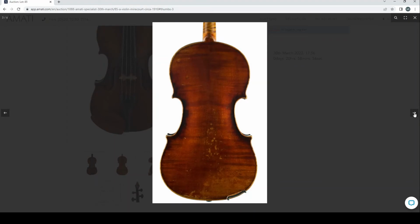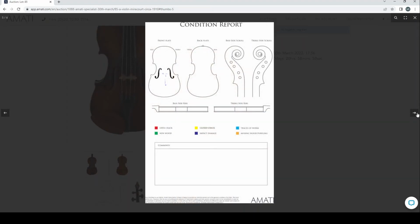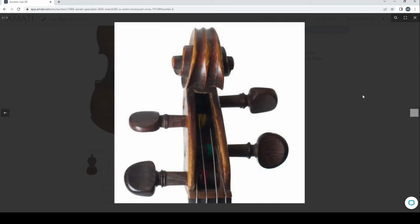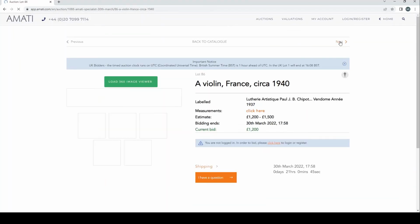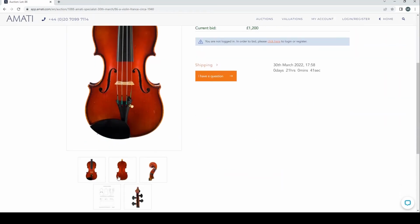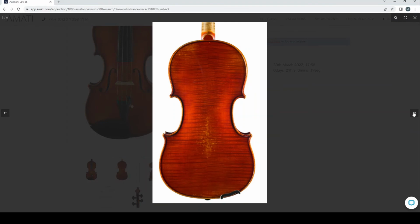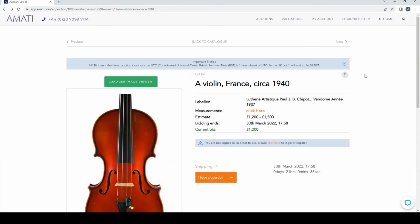Let's have a look at that. Yeah, pretty normal. What's going on? Some impact damage, I think. That's a bit bizarre. Violin, France, circa 1940. Current bid 1200. Quite a lot of kind of standard type French items in this auction.